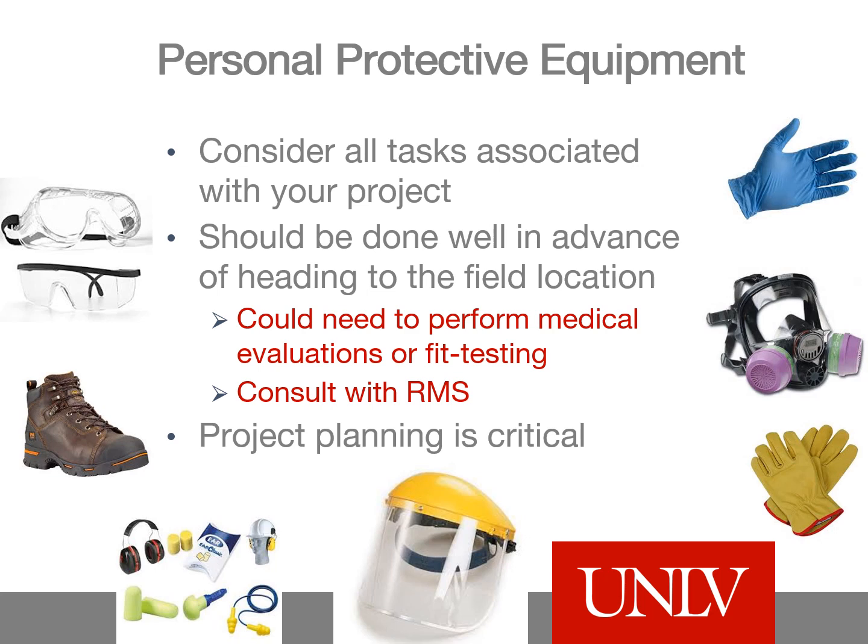Well before you venture out to a field location, you should have already considered what personal protective equipment, or PPE, might be necessary. This is why project planning is so critically important. Field work is much more hazardous when persons go into it and, when they get into the field, discover multiple items they need but did not bring. RMS can assist with all elements of project planning and PPE assessment, and the Hazard Assessment and Mitigation Plan also can help guide your choices for PPE.